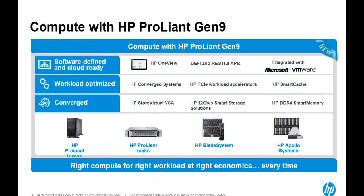And the way HP is helping you do that is with our new ProLiant Gen 9 servers. This is delivering the right compute for the right workloads at the right economics every time. HP has a history of leading in this particular environment with the right economics. We introduced, not today, but a month and a half ago, these new Gen 9s based upon the Intel Haswell processors. And these servers are going to be an important step in the journey for the future of compute that we just talked about, the amount of pressure that's going to be put on the compute model, the flexibility.